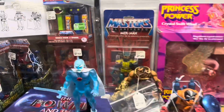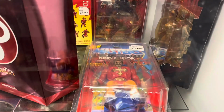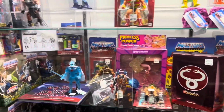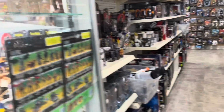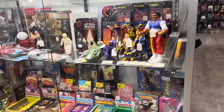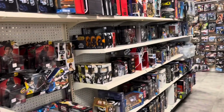Okay, now here's the case that I wanted to show slower and in more detail. There's some very cool retro vintage MOTU back in there. I only have one at home, and that's He-Man's Tongue from last year. He was my favorite one, so I have that one. Mint on card, 1985. Very cool piece of my collection I'll never get rid of.